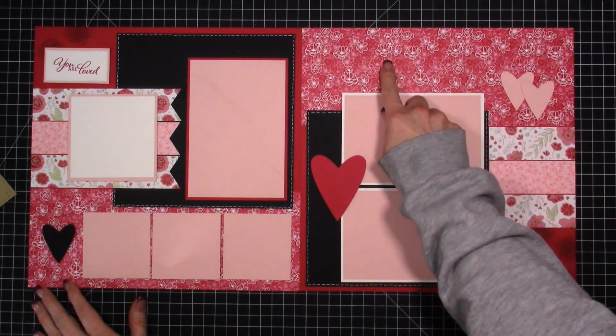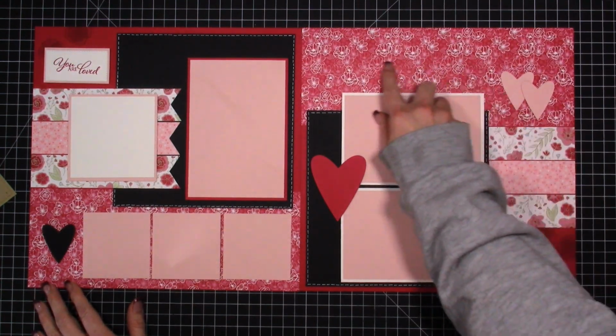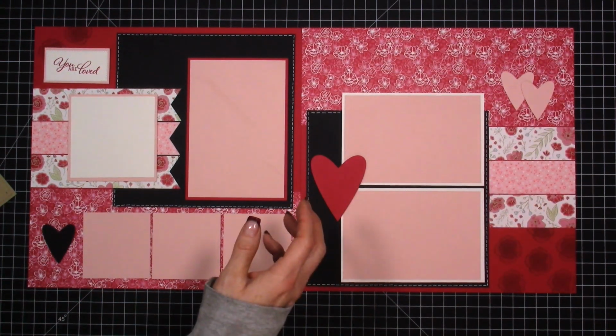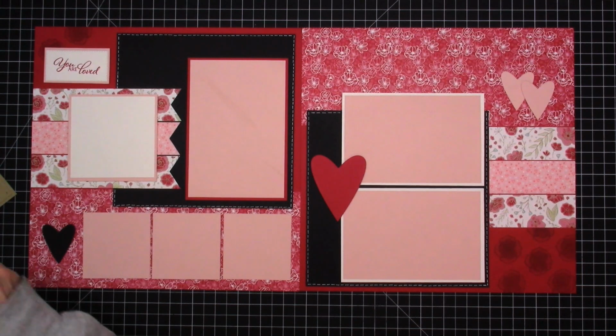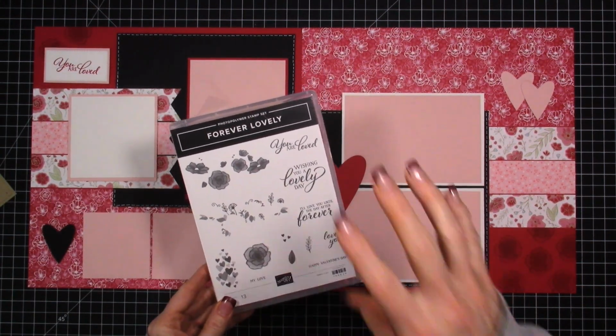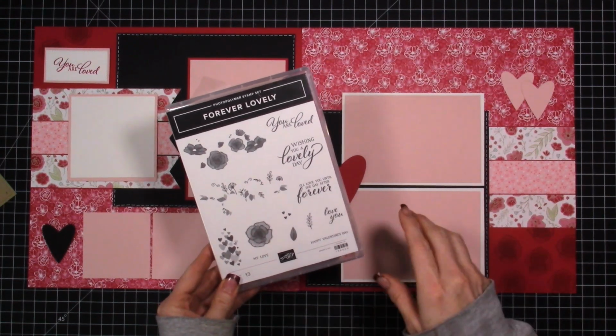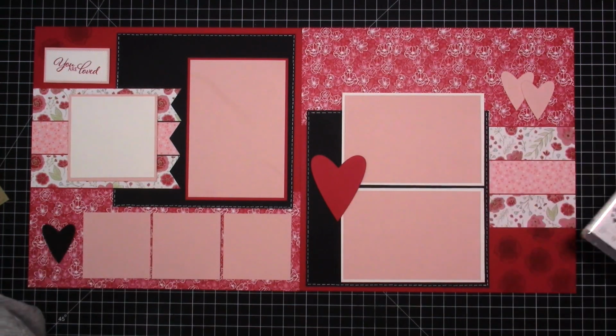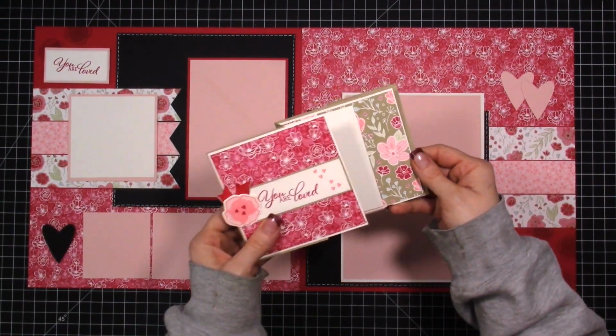And then you will need the Forever Lovely designer paper, and then the bundle that we're suggesting you get is the Forever Lovely bundle here, and there's framelits that go with it. You bundle those two products together and you save 10%. I do stamping here on the layout. Chris does stamping in her card.